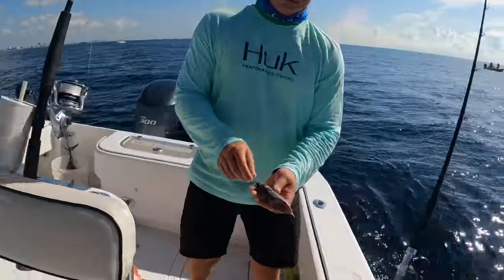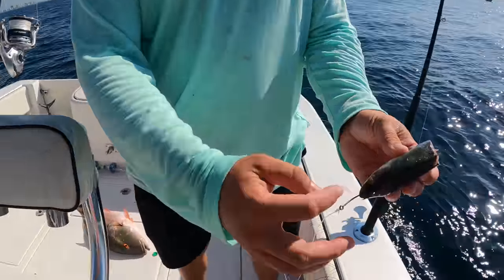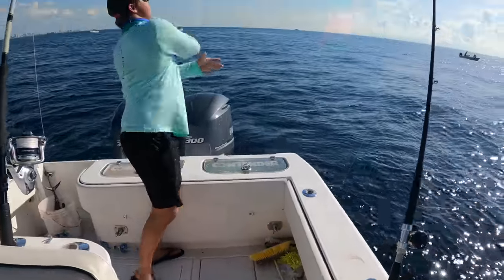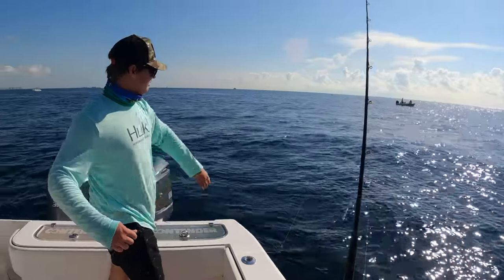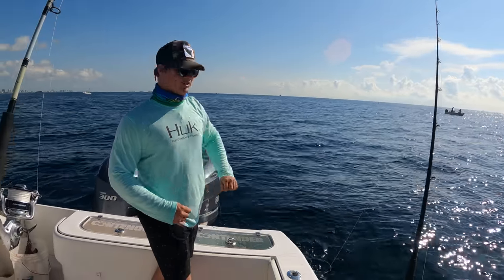This is what I'm using, just half a goggle. I cut a little angle in it. Take the circle hook, just put it through the bottom jaw, out through the top. And then now I got my 80 feet of line, 50-pound leader. Just chuck it out there. We've got a little bit of current that just picked up from this morning, which is really good for fishing.